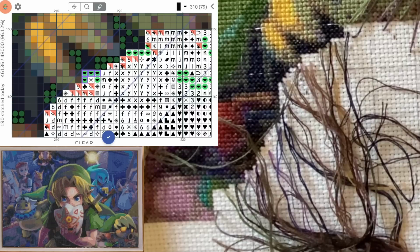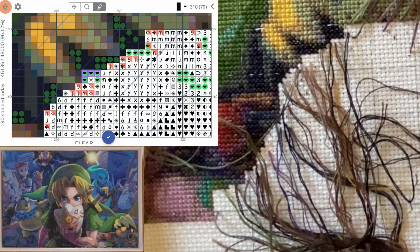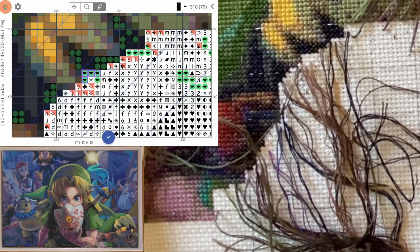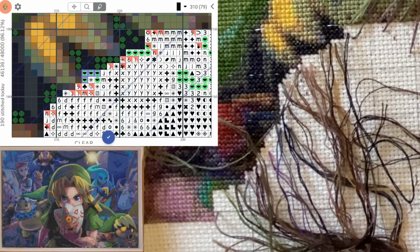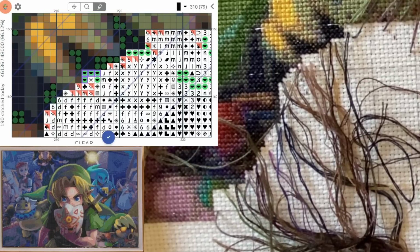I think this is the wrong one. Yeah, I think I put this back wrong. It should be here. Okay, that's better. Put some colors back on the wrong thread card, or some threads. Whoops. That's what happens when I'm switching back and forth a lot between the two colors and they're very similar. I realized when I picked it up it didn't look quite right.